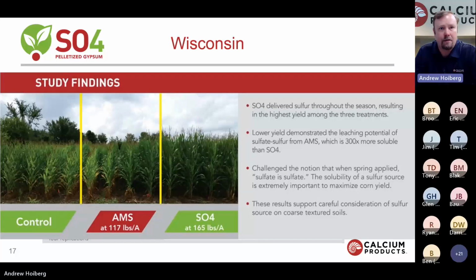But you can see spring application of both of these, and you can see a significant improvement with SO4 over using AMS here. And you can see in the pictures of the trial a clear-cut difference to where you've got the SO4 applied. It's got a better release pattern that, again, better matches with that crop need all the way throughout the growing season.